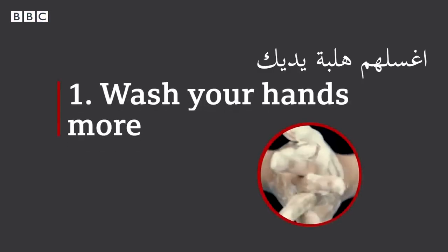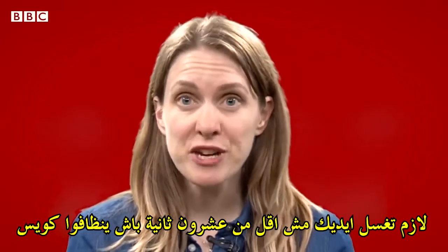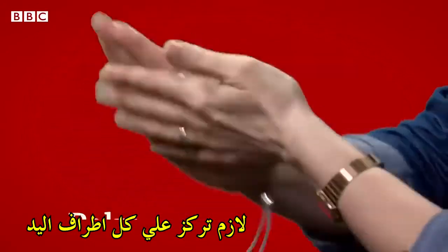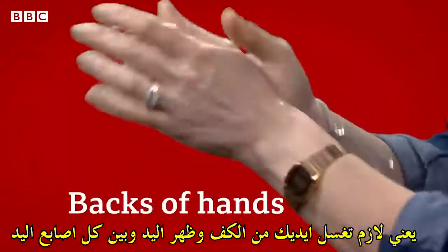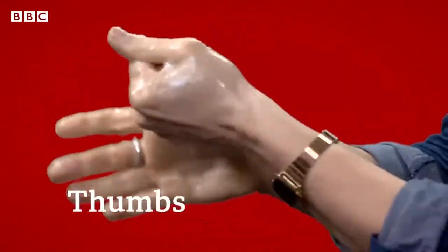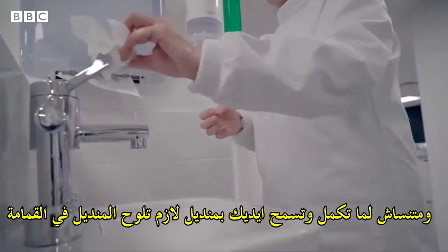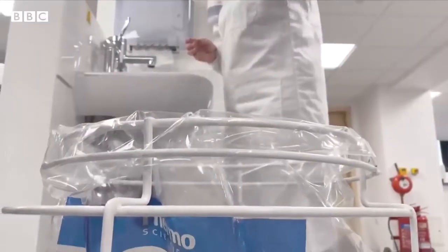Number 1, wash your hands more. So that takes about 20 seconds to get them really clean, focusing on all parts of your hand, not just your palm. Backs of hands, around the nails, in between the fingers, wrists, and your thumb. And use soap and water. And when you're done, turn the tap off using a tissue and put it in the bin.